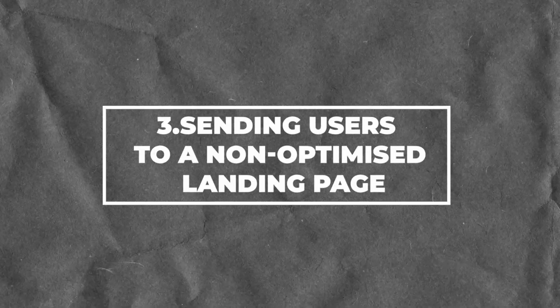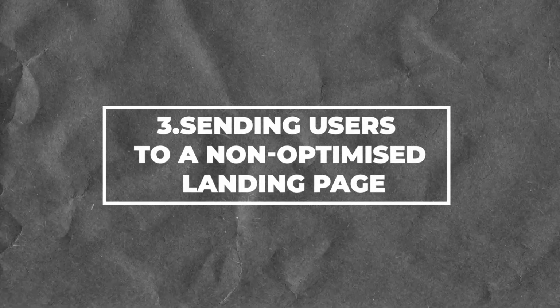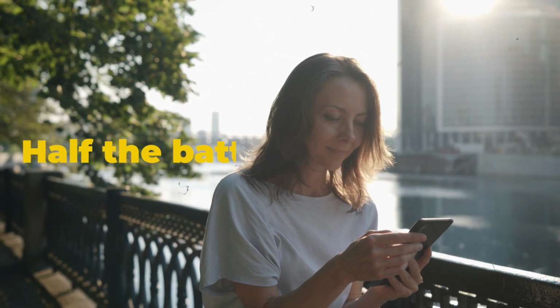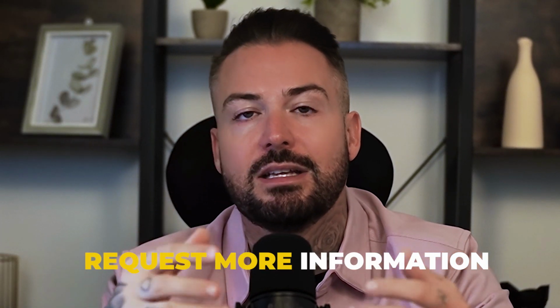Number 3, sending users to a non-optimized landing page. Most businesses only think about the Facebook campaign and not about where they are sending potential customers. You need to remember that getting someone to click on your ad is only half the battle. The other half is getting them to make a purchase, sign up, or request more information after they click on your ad.